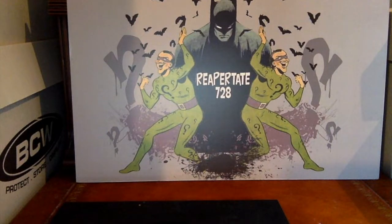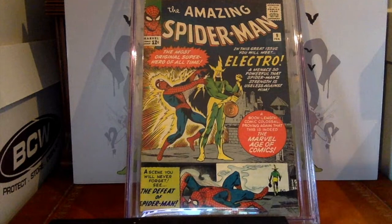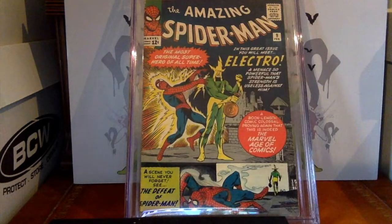And the last one, The Amazing Spider-Man number 9. One of my favorite early Ditko covers. I know maybe some don't. I always liked the almost comic sequence on covers, like with the Sandman having the 4 panels. I like that, and I like it here too. I think it's done pretty well.